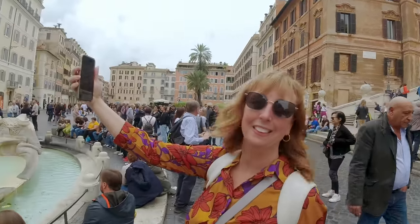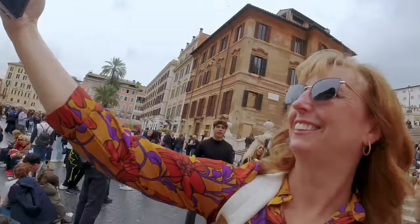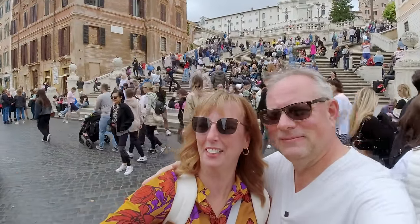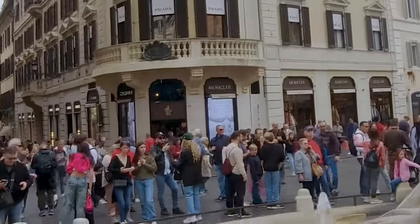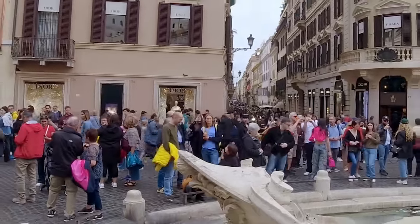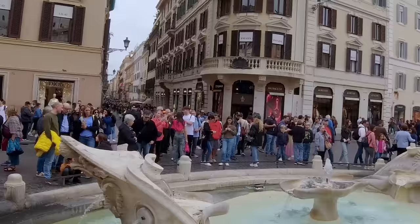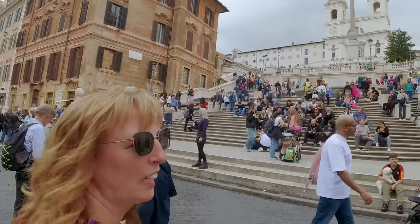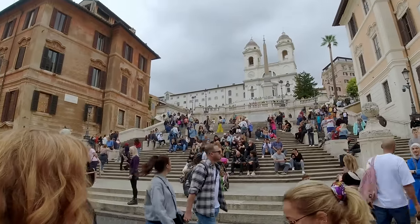Oh, I have a selfie demand over here. Smile for the selfies. I'm trying to get it all in. There we go. Again, to give you an idea of the people, take a look at that street right there. Come in November, the tourists will be gone. No tourists here at all. We've got the place to ourselves today. Bruno's barking. Time to get out of here.